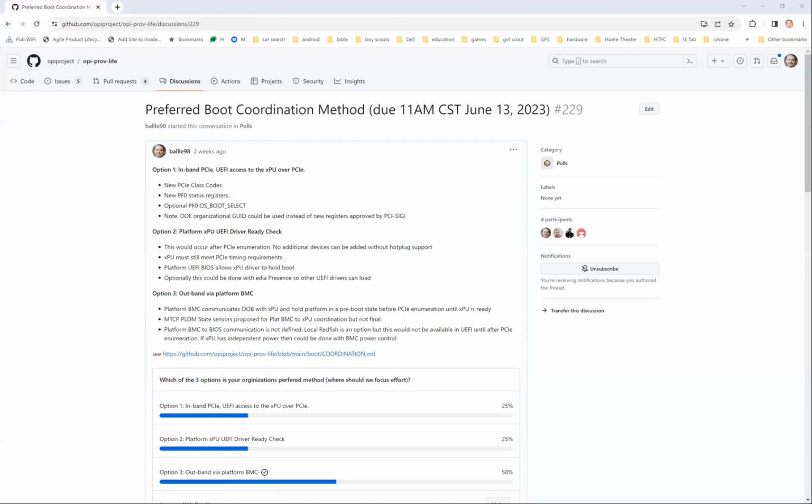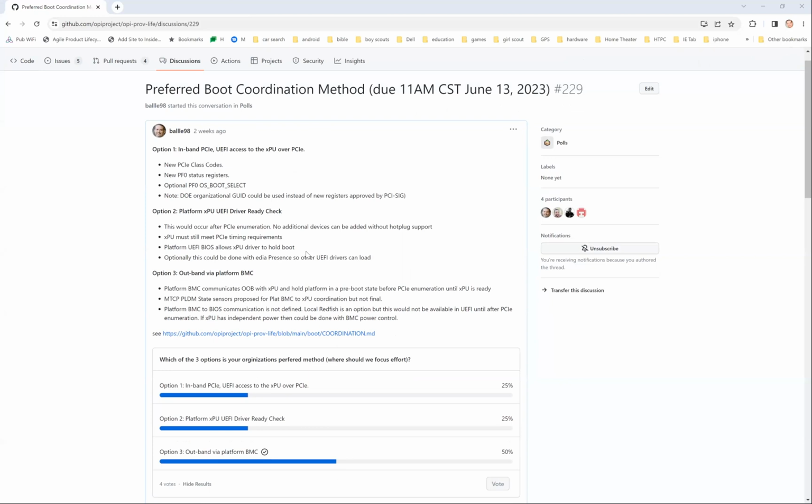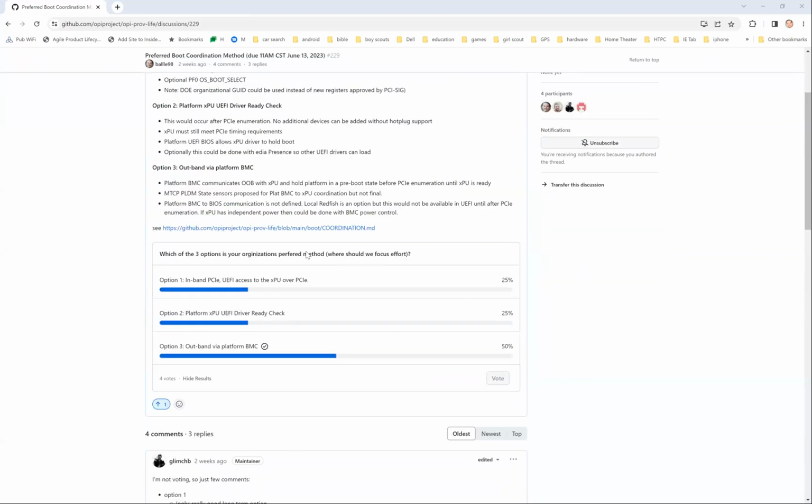All right. Okay. I thought it was actually a three-way split, but it looks like there was a small margin towards out of band, towards BMC. And I thought that we had more consensus around this, but it sounds like we're all kind of divided about what would be the better implementation.